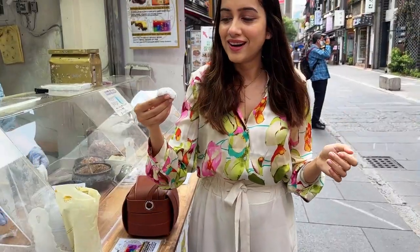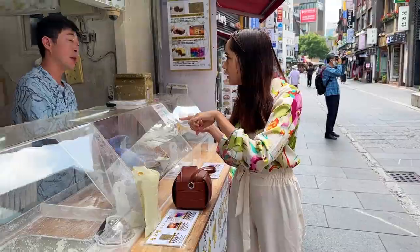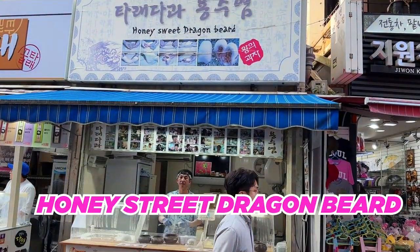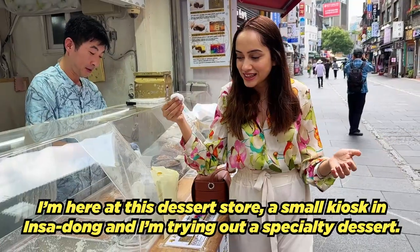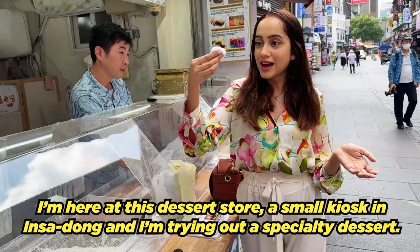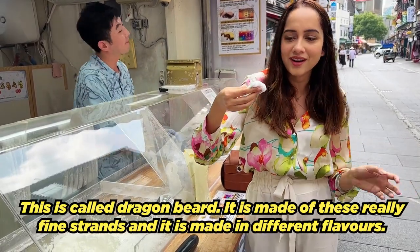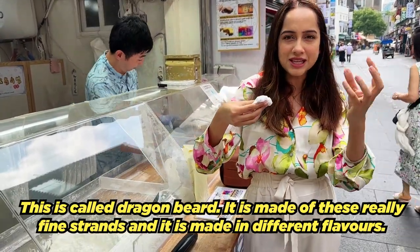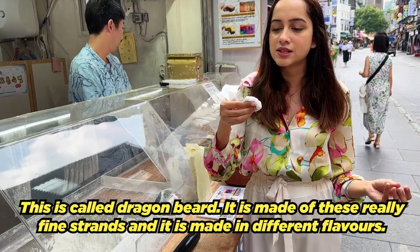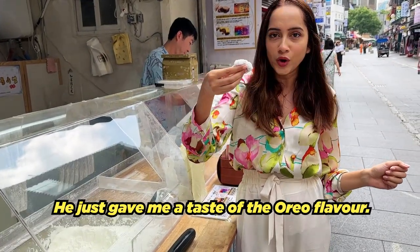Okay, so I'm at the store called, what is the store's name? Dragon Beard. Okay, so I'm here at this dessert store. It's like a small kiosk in Insa-Dong. And I'm trying out a specialty Korean dessert. This is called Dragon Beard. It's made up of these really fine strands. And it's made in different flavors. You've just given me a taste of all that polio flavor.